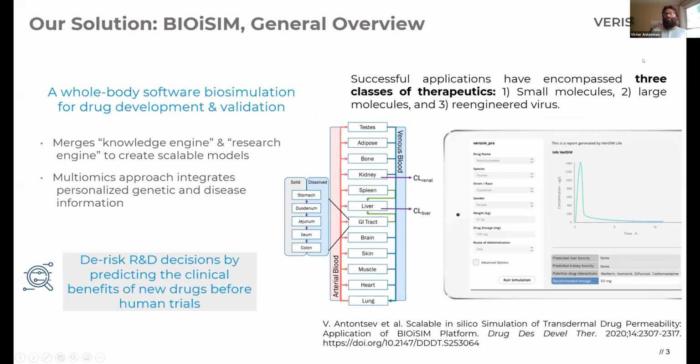The solution that we've developed internally is really about creating a better way of understanding the interactions between compounds, biomarkers, and physiology by using an approach that integrates machine learning and deep learning with mechanistic models. Another way to think about these two areas, mechanistic models and machine learning, is as a knowledge engine and a research engine, where the knowledge is the science that we know. Some of it is fluid dynamics.